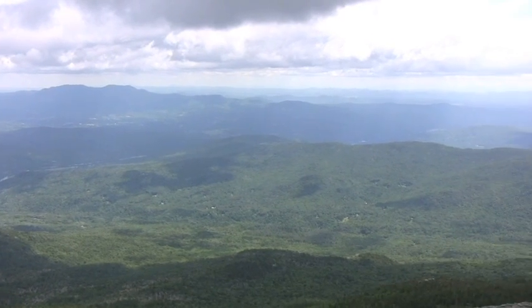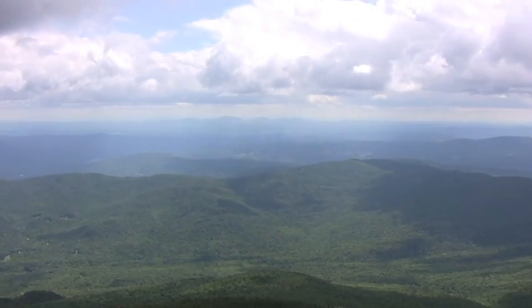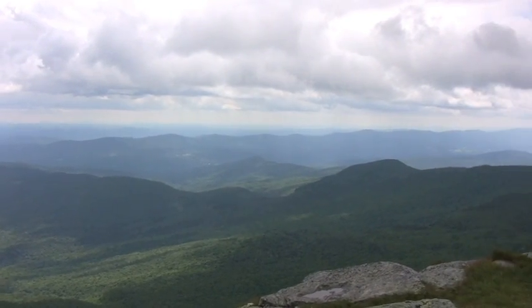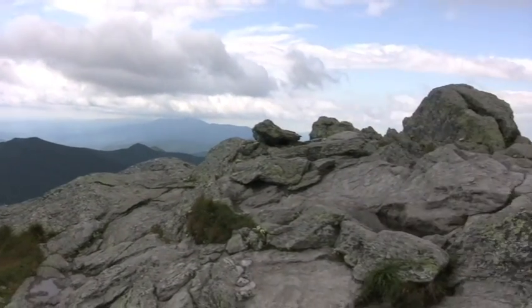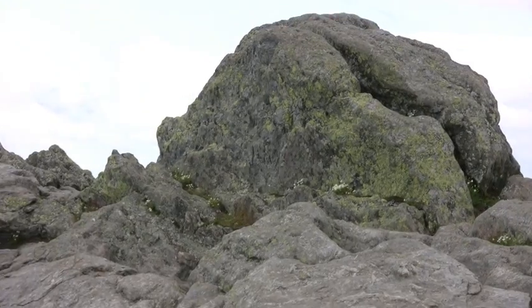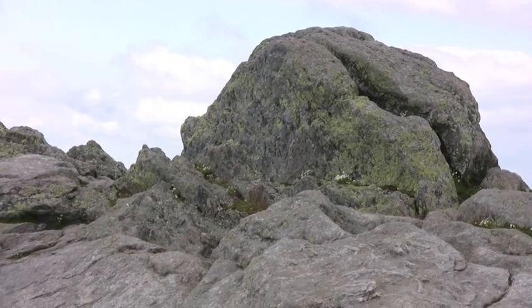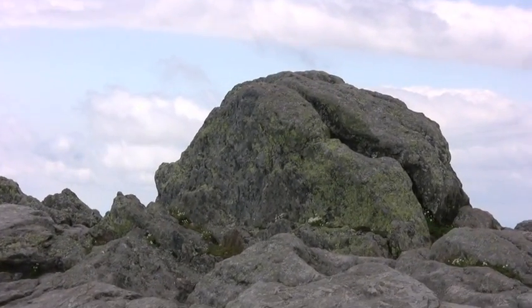Beautiful, a little bit limited view today. Can't see the White Mountains. You can see some of the lesser ranges of the Green Mountains on to the east here. We're at the summit. That's what I call the shelter rock. When the wind's anywhere from the west, you can sit right behind it. As you can see right now, there's nothing else on top. I'll go sit behind it.